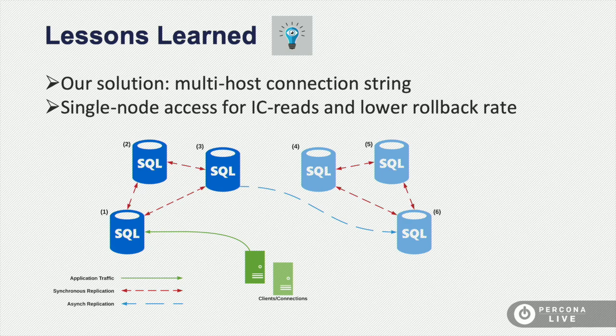Did you test a permutation where you sent all writes to one node and then sent consistent reads to other ones that use wsrep_sync_wait?